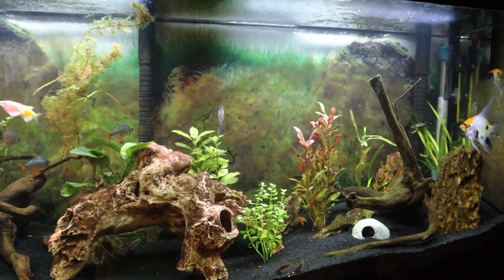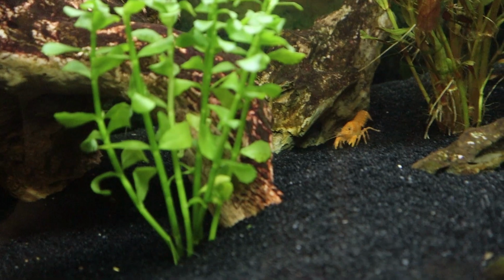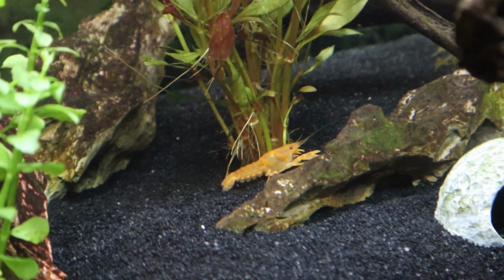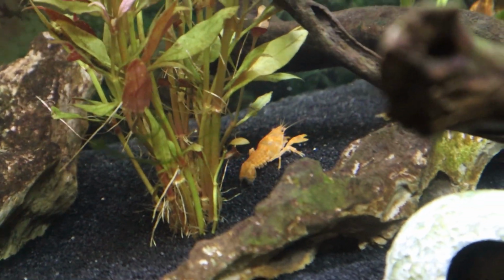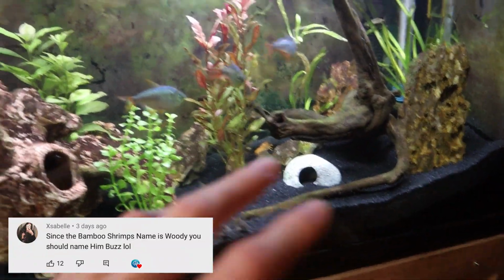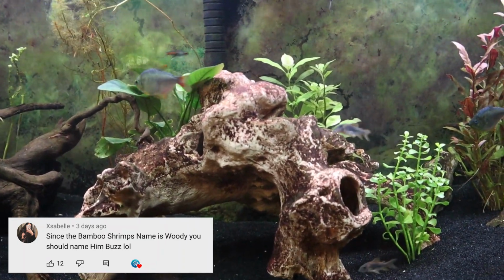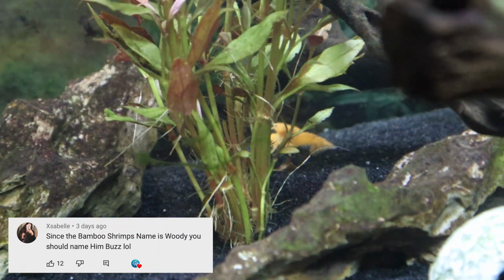55-gallon community tank. You can actually see right there, our new dwarf crawfish is out. We got that little guy in my last video, and I did choose a name for him. The name I chose for this dwarf crawfish is Buzz. Along with that crawfish and all the other fish, we do have a bamboo shrimp in here, and I named that bamboo shrimp Woody, so I think it would be fitting to name the dwarf crawfish Buzz.